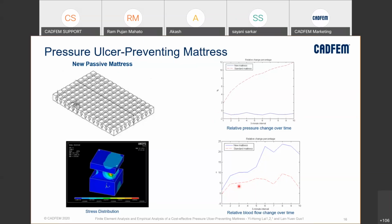It doesn't change much. Similarly, you can also study how the blood flow changes over time, right? It's not only about the contact pressure on the body, but you can also study the fluid dynamics. In fluid dynamics, you can study how the blood flows with respect to time. You can see here in the new mattress, the blood flow is increasing. It's better with respect to time. But for the other, normal mattress, it doesn't change much.